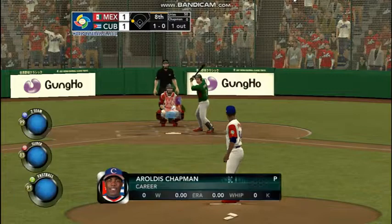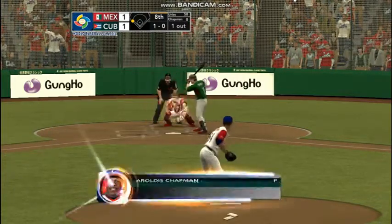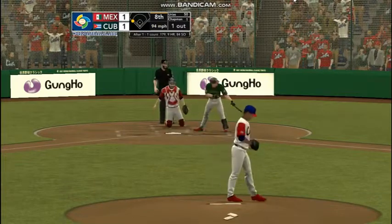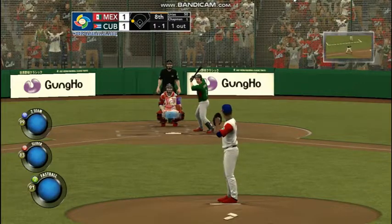And doing the pitching is going to be Aroldis Chapman. He's in the game now as a reliever. And what is this lineup going to see from him today, Steve? Well, with Aroldis Chapman on the mound, it's going to be all about that insane fastball.